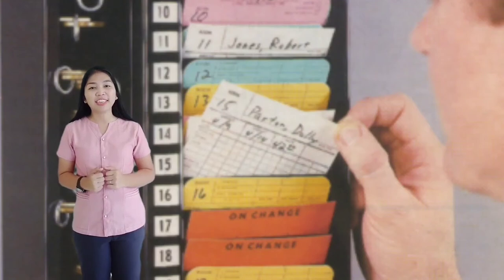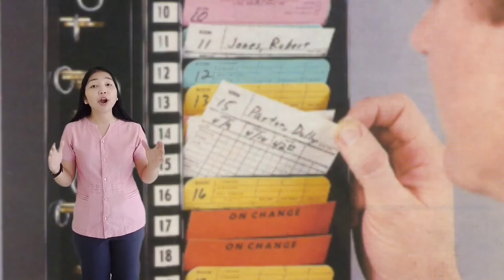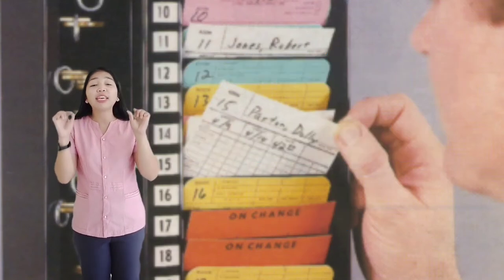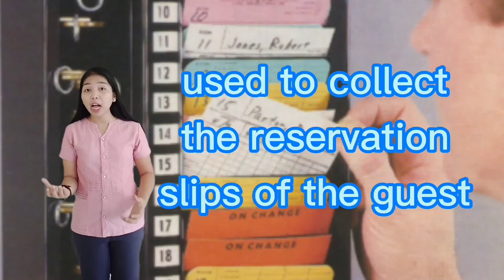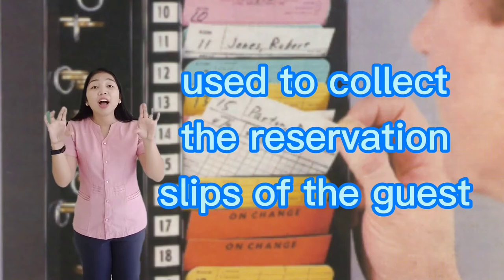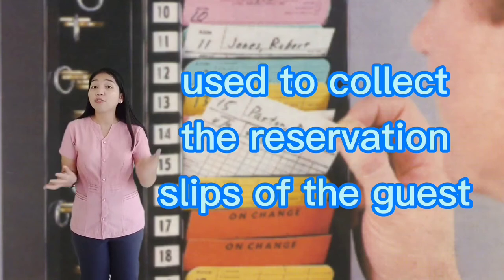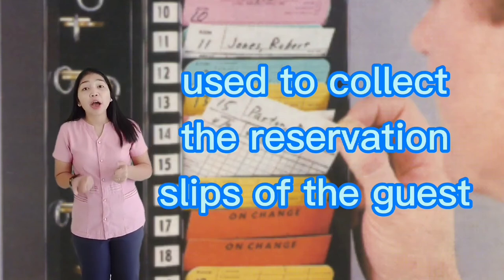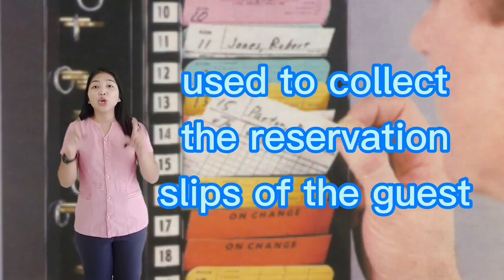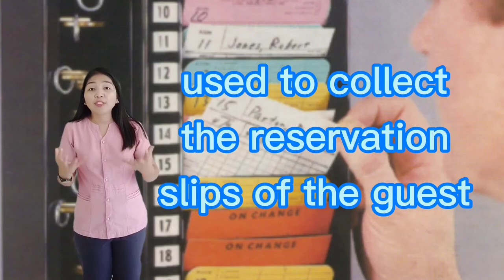Next we have, yes, it's a rack, and this is a reservation or information rack. This is used to collect the reservation slips of the guests, which are sent via mail or even by post. When we say post, this is the hard copy version, because nowadays we have electronic mails, we can do reservations via phone calls, via messenger, via video calls, but this post means you will be sending a letter or a sort of hard copy of your request for reservation.